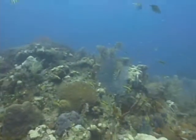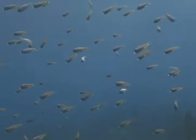The things that impress me most about the Dry Tortugas is the beauty of the marine ecosystem, the reefs that are there, the abundance of the fish species, and the remoteness of the area that's out there, the almost near wilderness qualities.